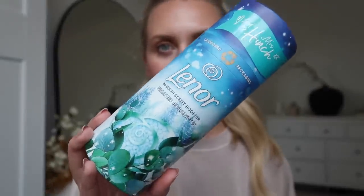To be honest with you, I go through these so quickly. I feel like they say 33 washes. I'm pretty sure, I mean, I do go to the max level every time I pour fabric conditioner in, but I'm pretty sure they don't last 33 washes per thing. In wash scent boosters as well, I get through these pretty quickly.